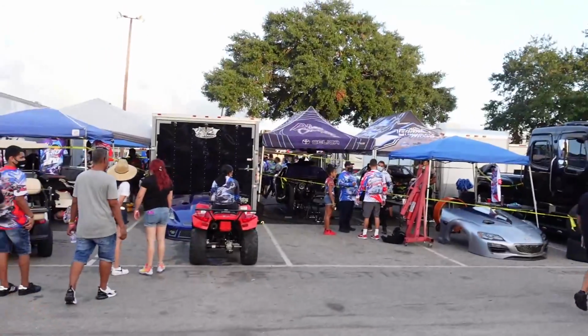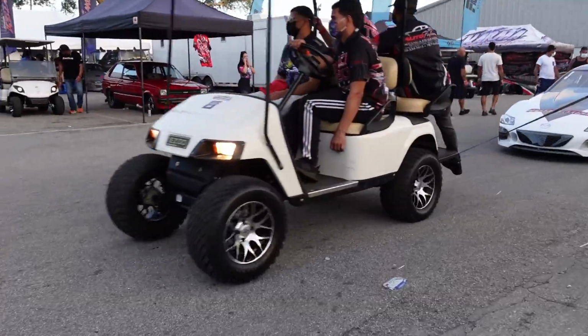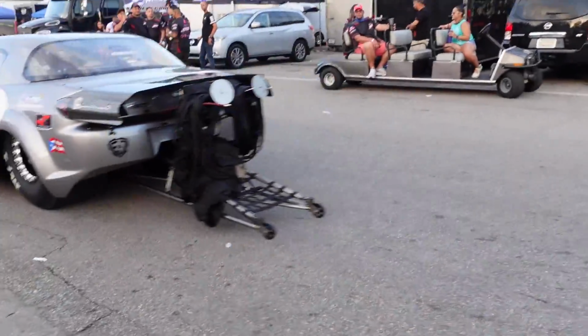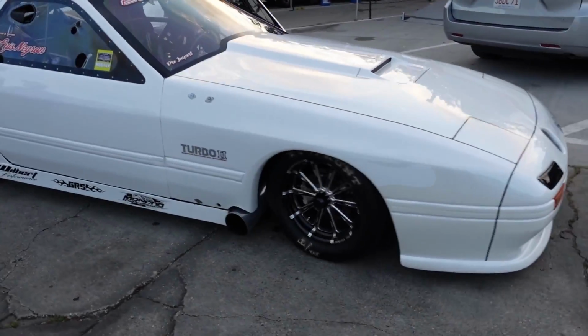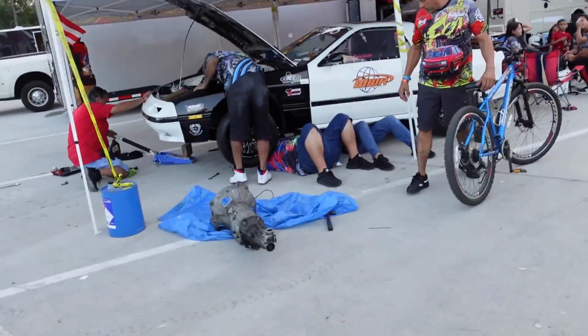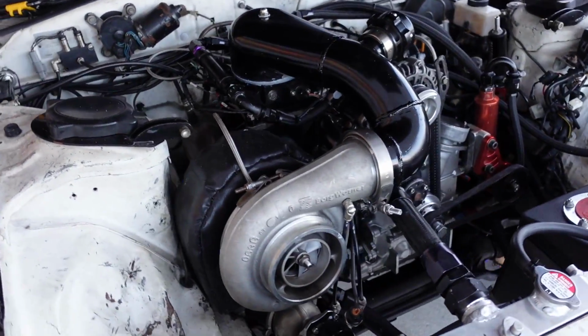And 2JZs, of course. Here's one of the fastest cars out here. Now here we're talking RX7. I love this thing. Another RX7.